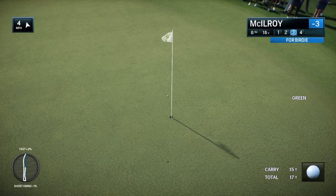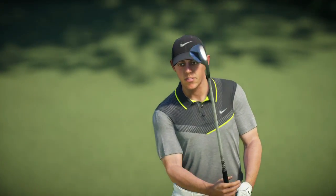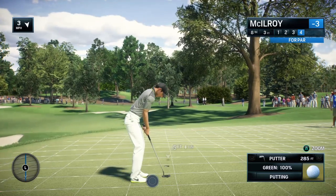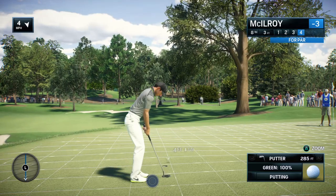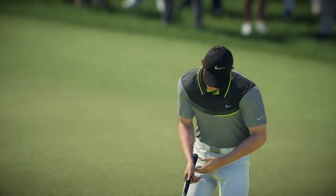And he's made the green. Could use this one. This is for par. 3 under on the day.